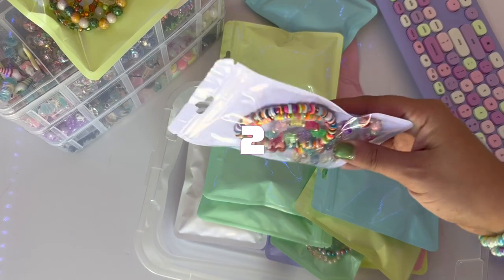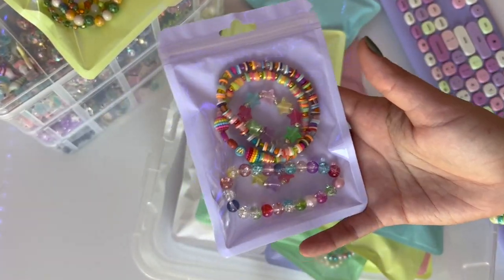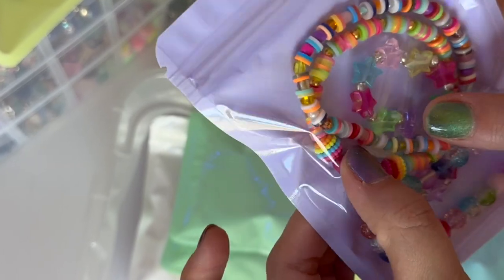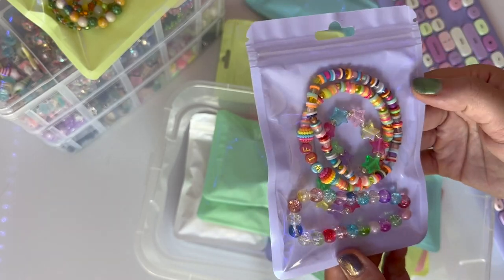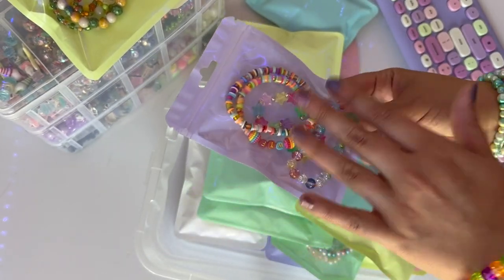Okay, so number 2, this is what you will get. Whoever picked number 2, you guys are on the rainbow vibe. Apparently we got some stars, some letters, and just very colorful, very rainbowy, very random. I love it. I love this vibe. This is for sure my vibe.